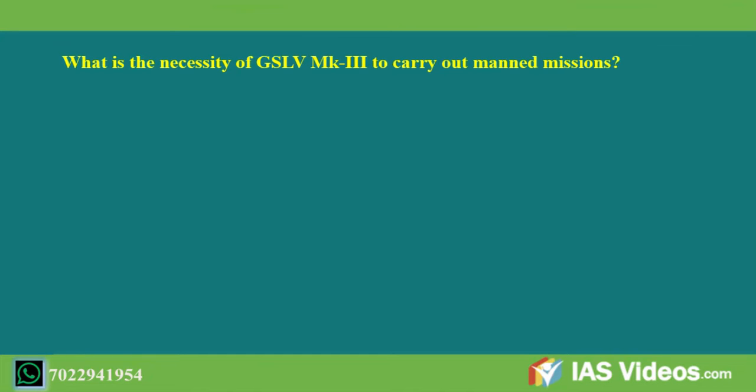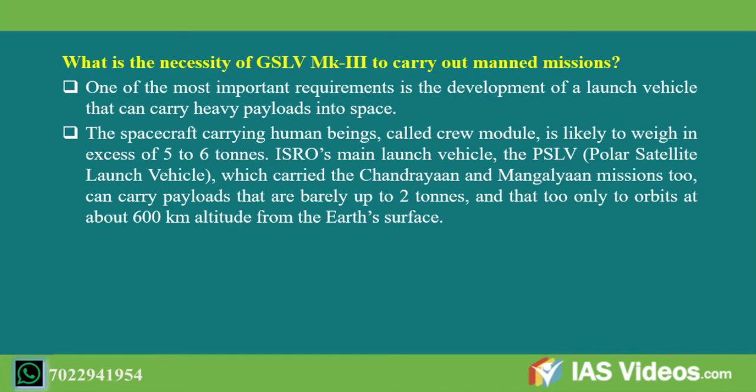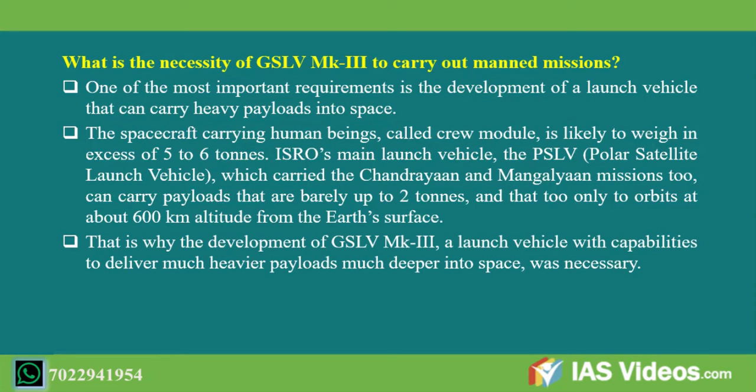What is the necessity of GSLV Mk III to carry out manned missions? One of the most important requirements is the development of a launch vehicle that can carry heavy payloads into space. The spacecraft carrying human beings, called the Crew Module, is likely to weigh in excess of 5 to 6 tons. ISRO's main launch vehicle, the PSLV, which carried the Chandrayaan and Mangalyaan missions too, can carry payloads of barely up to 2 tons, and that too only to orbits at about 600 km altitude from the Earth's surface. That is why the development of GSLV Mk III, a launch vehicle with capabilities to deliver much heavier payloads much deeper into space, was necessary.